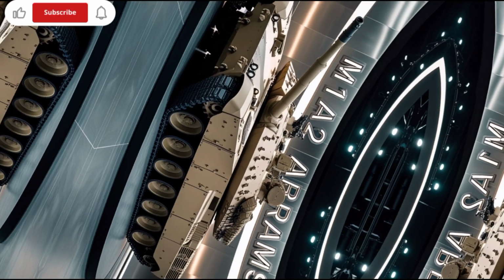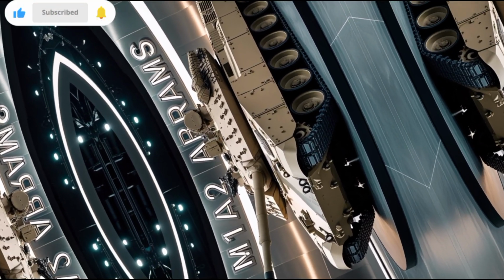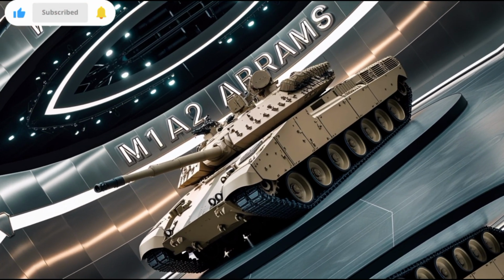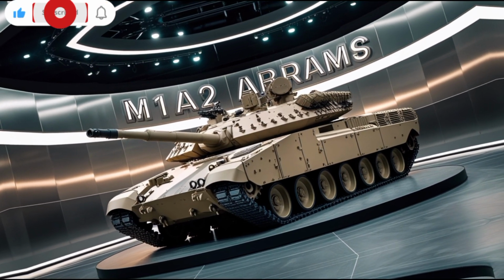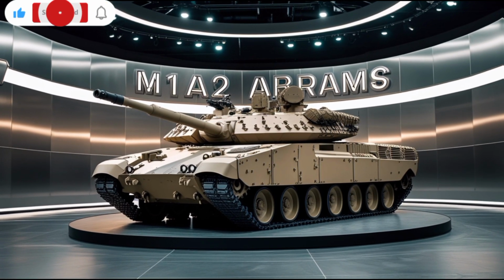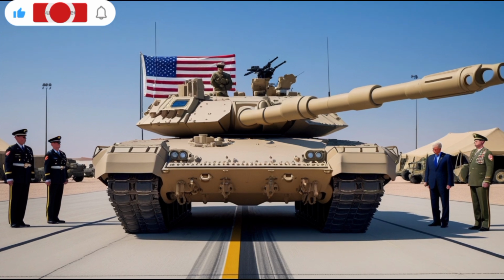Today, we're about to step into a realm far from the usual roads and highways. We're venturing into the battlefield, into the heart of armored warfare, to meet a beast that's as iconic as it is unstoppable. This is the story of the M1A2 Abrams main battle tank.